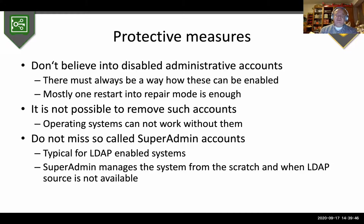Again, the only protection is to change the password. It is also not a solution to remove such accounts, because these operating systems, all of them, not only Windows, but Windows, Linux, Mac OS X, are designed in such a way that this account must be there. You cannot remove it. So that's another idea which will not work.